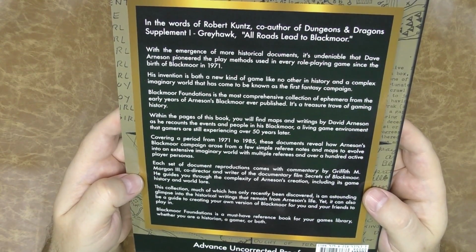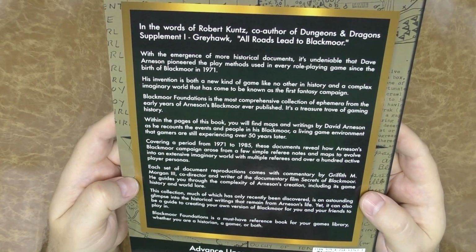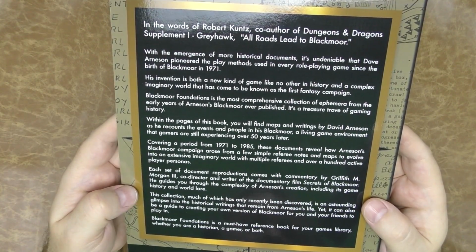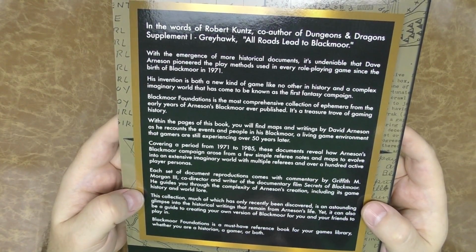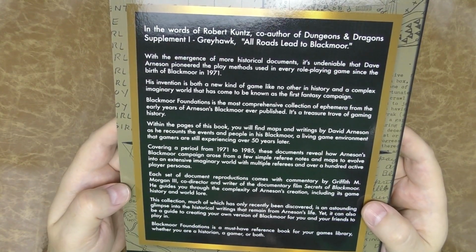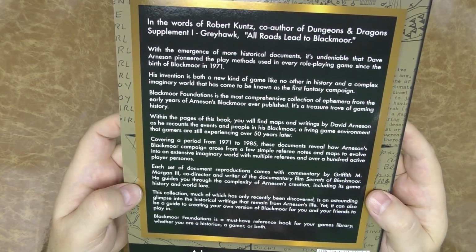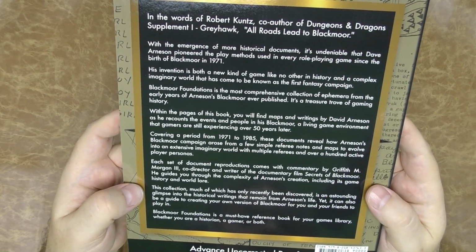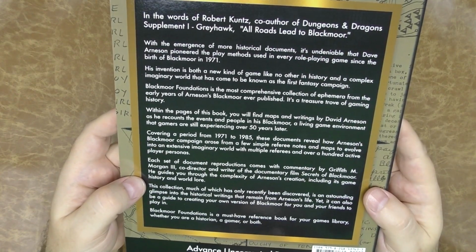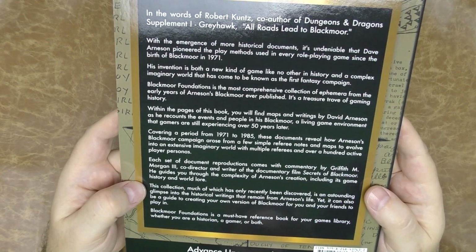Within the pages of this book, you'll find maps and the writings of Dave Arneson as he recounts the events and people in his Blackmoor, a living game environment that gamers are still experiencing over 50 years later. So covering a period from 1971 to 1985, these documents reveal how Arneson's Blackmoor campaign arose from a few simple referee notes and maps to evolve into an extensive imaginary world with multiple referees and over 100 active player personas. Each set of document reproductions comes with commentary from Griff M. Morgan III, co-director and writer of the documentary film Secrets of Blackmoor. He guides you through the complexity of Arneson's creation, including the game history and the world lore.